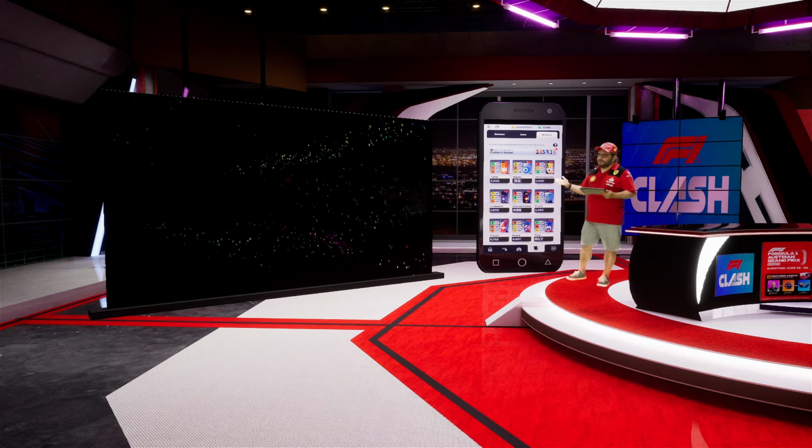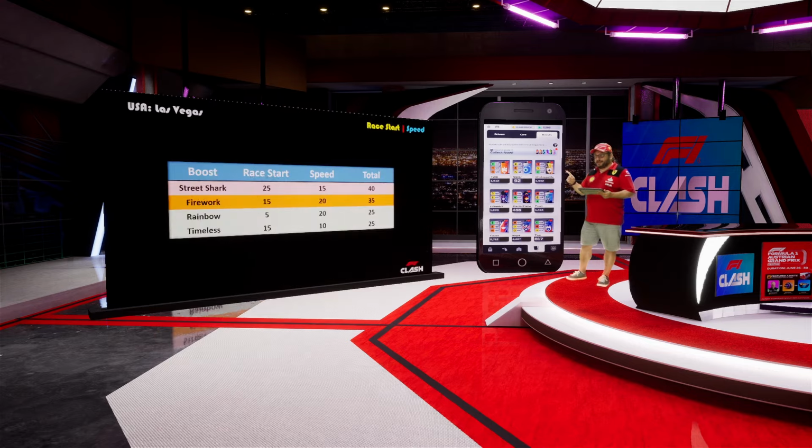Okay, race start and speed, this means Street Shark, Firework, Rainbow and Timeless. Basically, if you ask me, Street Shark and Firework are the two best ways to go. My third choice would be Timeless, and my last choice would be Rainbow. A good restart in Las Vegas can give us a big advantage.